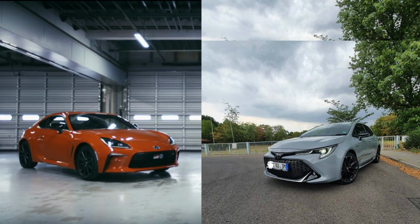The body forms that we've already seen is that the GR86 is a two-door sports coupe going against the Mazda Miata and then probably the base model for the Nissan Z series. But the GR Corolla is a five-door sports hatch that goes up against the likes of the VW GTI and R, Honda Civic Type R, and probably the Ford Focus ST. So these obviously would be bigger in terms of dimensions than the GR86. So let's go have a look at the dimensions in this case.